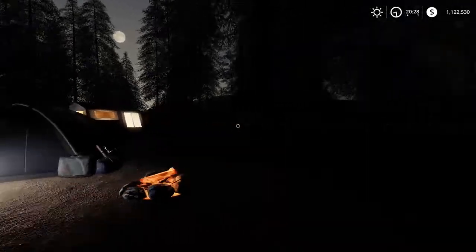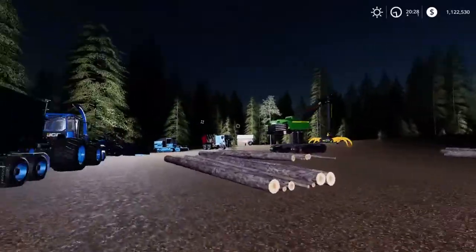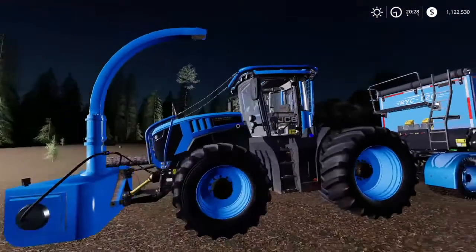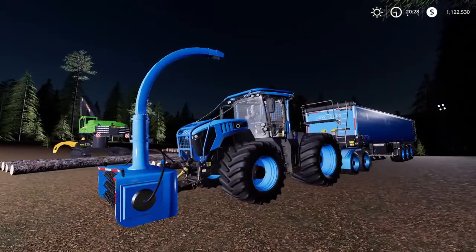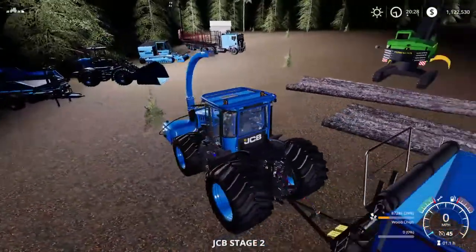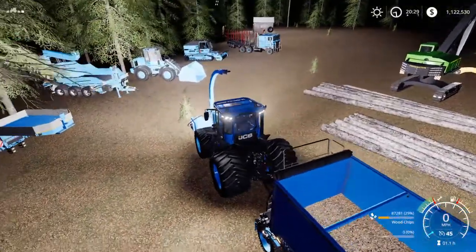We've just got the fire going and we're probably gonna fire up this JCB here with the Unreal wood chipper and the RYC 120 300,000 liter capacity. We're just gonna fire that up and clear out some stumps and some trees and stuff, I think. This thing has nice lights on it too for working at night.